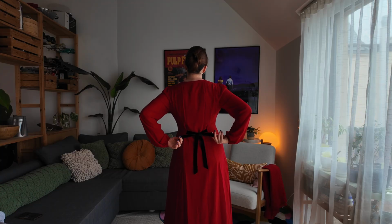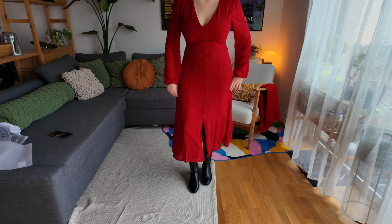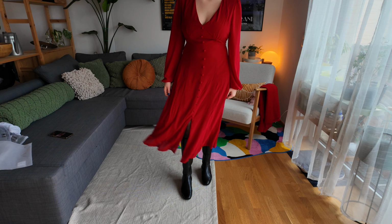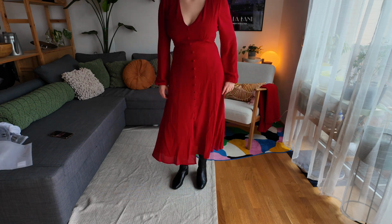It's just so nice and flattering. My boyfriend said it looks a little bit gothy. I don't know about that, but I think it looks really cute and I could imagine this for Christmas dinner or some more put together sort of event, where you want to be comfortable but still really elegant.